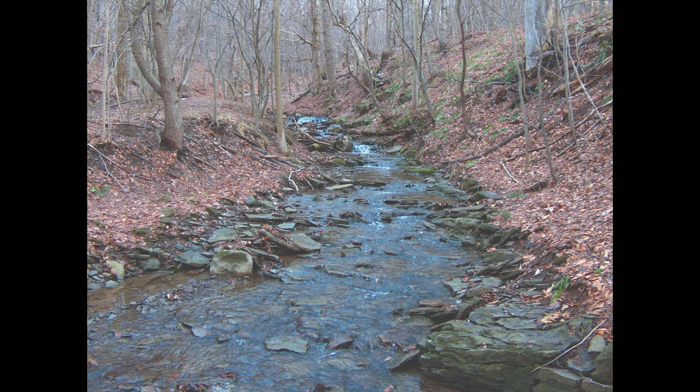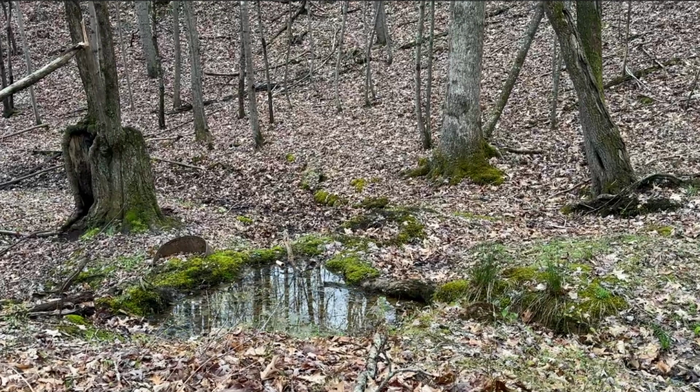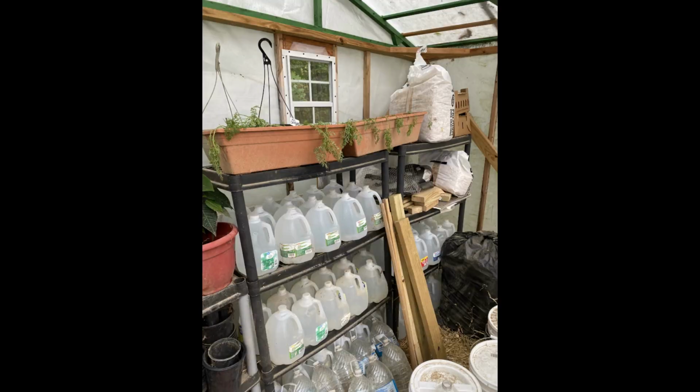When considering what land to buy, you should have a water source. So some type of running spring or a creek or a pond, or be able to build one. If you have flocks or herds, you need jugs of water to be able to water plants and provide water for chickens, for instance. So it's good to have some type of backup supply.